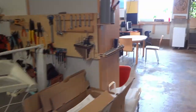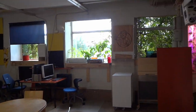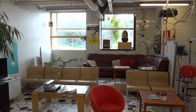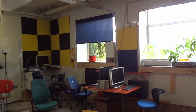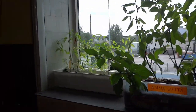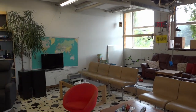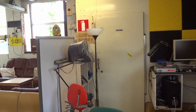There's some more workstations here. This is the lounge. So this corner of the building has, or at least the sections that we have, has all the windows. So this is the nice place to put the lounge area. And there's some greenery here, some chili and plants and lots of natural light. Something that we used to have very little earlier.